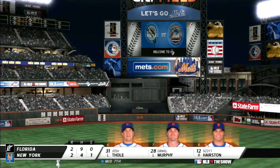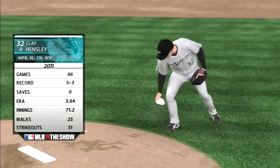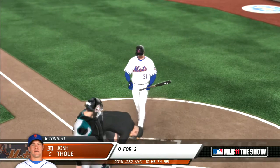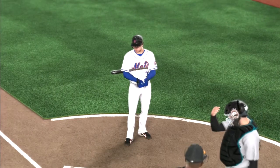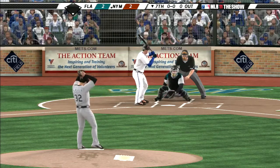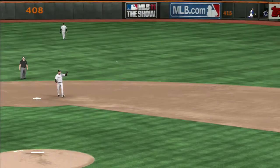Seventh inning stretch time here at the ballpark, and we are tied 2-2. Clay Hensley will get the ball now as he'll take over on the mound to start the home seventh. Josh Tolley will dig in, 0 for 2 thus far. And a swing and a bouncing ball back up the middle. Throw in the dirt, but a good job of staying with it that time as he's retired.